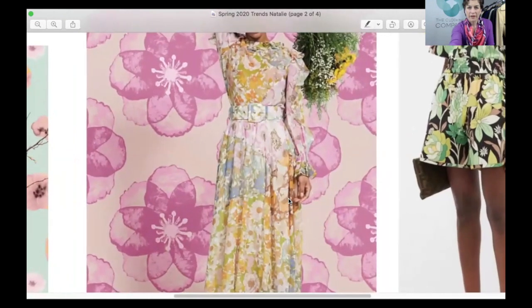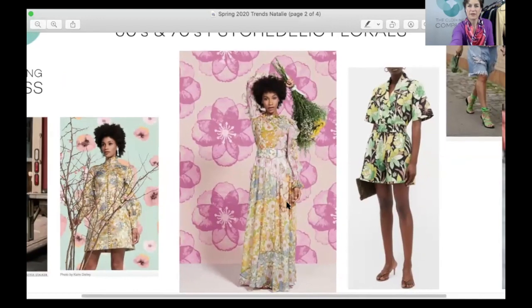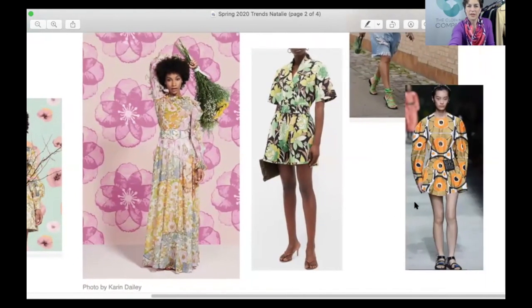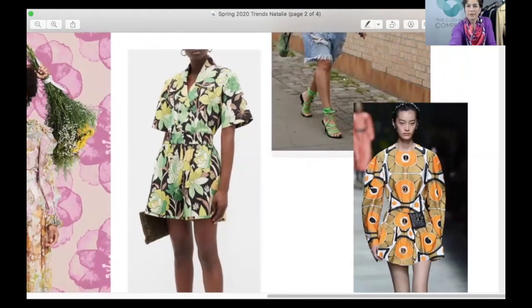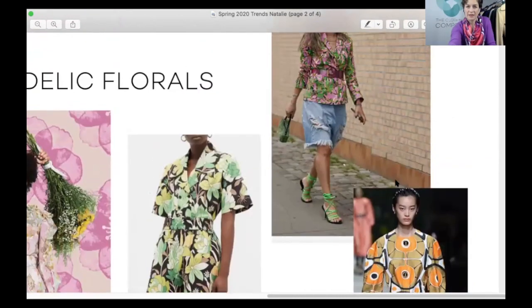We've got a very 70s, and also the midi and the maxi dresses are still in. But then you've got, this is definitely a more modern take right here in the middle. I love it right there. So that's still, again, going back more 60s. But then this one on the right reminds me of almost like a Mary Quant. But 70s colors and more of a 60s print. And then this is, of course, a modern take.